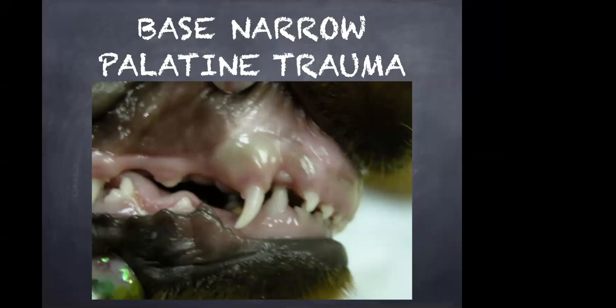A lot of the time, I actually would find something like this. So it's mouthy because they're painful and they don't want you messing around in there. In cases like this, even though this is a normal jaw length at this point in time, again, this is a puppy, these are baby teeth.